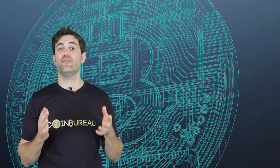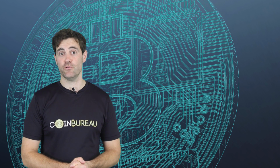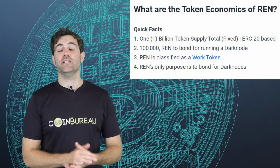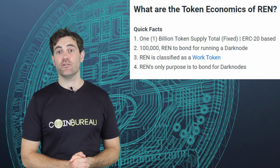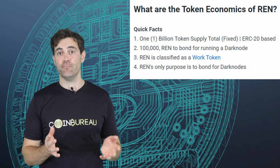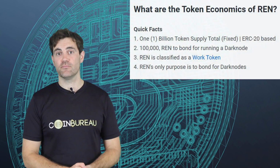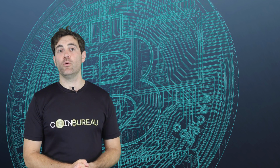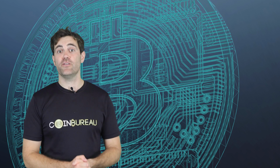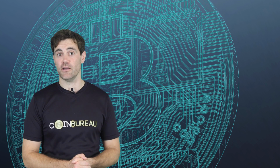This then comes to the very important question around the impact and potential for the REN token. Well, currently the only use case that there is for the token is to be used as a bond to run those darknodes on the renVM. Hence, there is a demand to buy REN in order to run these. However, once these REN are bought to be bonded into the darknode, then they're taken off the market. This restricts their broader supply.